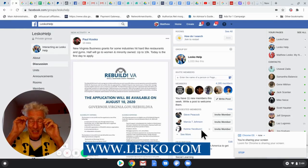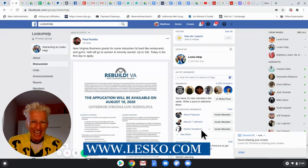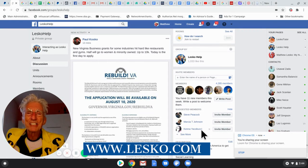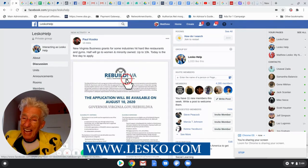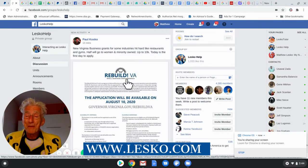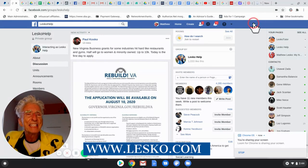Well, a member of Let's Go Help just notified all the rest of us today to start applying for a grant that's now available for $10,000. It's called Rebuild VA. See, it's only in Virginia, but I want everybody else to know about this. It's the kind of thing that's happening every day.